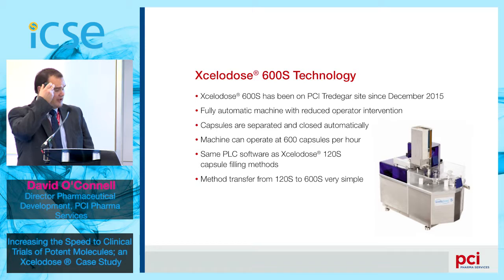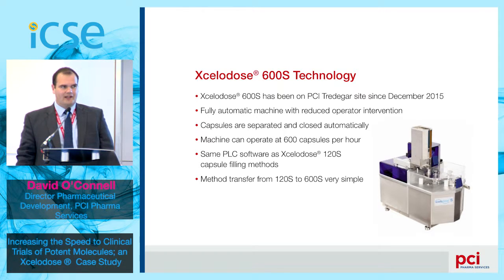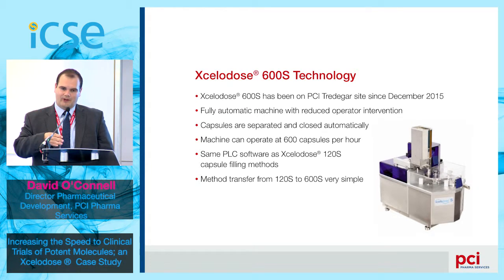The bigger brother, the Xcelodose 600S, which has been operational at PCI since December of 2015, is the fully automatic machine. We can load capsules, they are automatically separated, automatically filled, and automatically enclosed. What that means is you can get a much higher run rate. Instead of 120 capsules per hour, we can achieve 600 capsules per hour, a much more effective way. It uses the same PLC system as the 120S, and the methods that are developed on the 120S are transferable to the 600S.